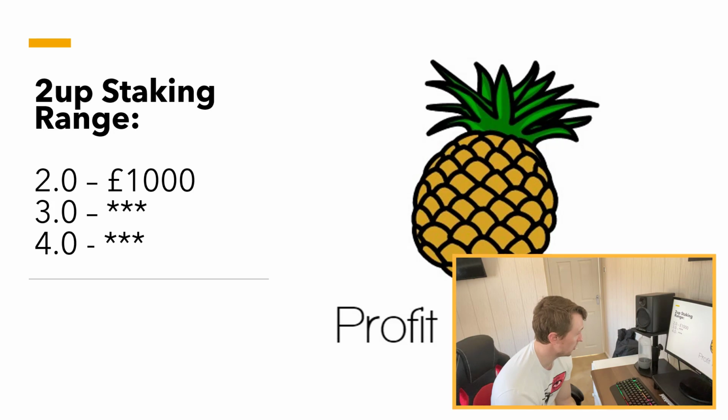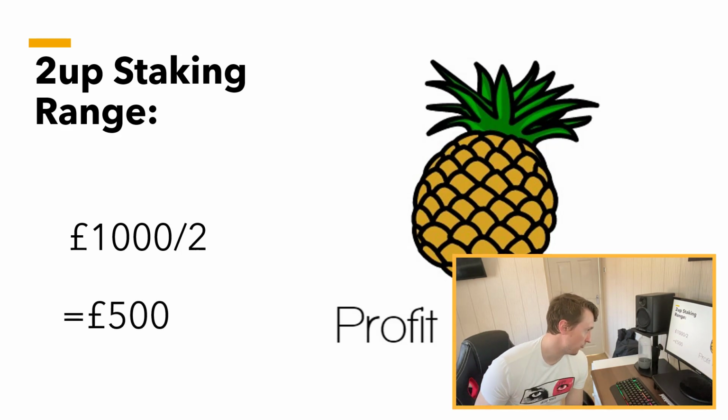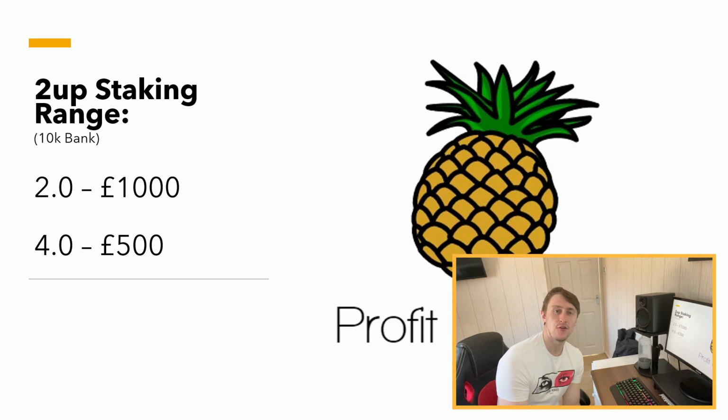And then to work out odds of 4.0, you just literally divide the number that you had. So I had £1,000, divide it by 2, that equals a £500 staking at 4.0, which you can see there on the screen now. And to work out what you need to be staking at 3.0, just literally take an average of the two numbers.